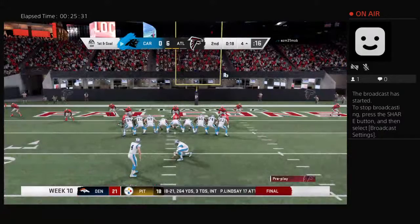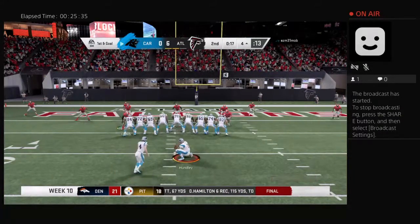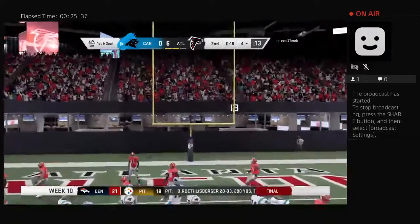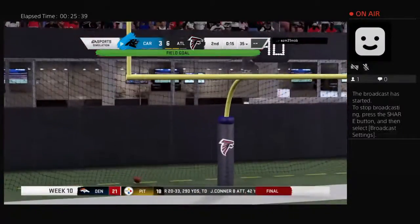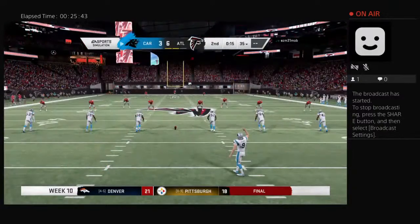Now here's the Panthers special teams unit to try a field goal for 3. From the left half, should be a fairly easy one here. And his kick is right there. It's good, and they are on the board, trailing now 6-3.